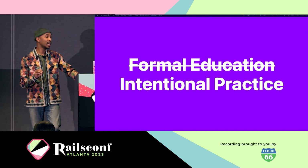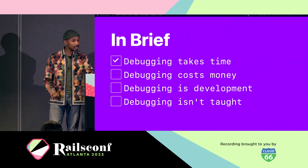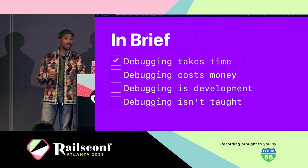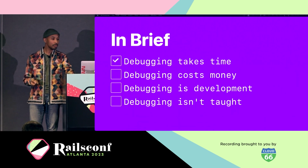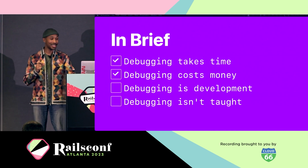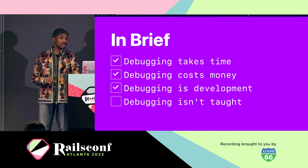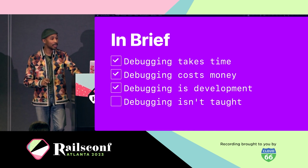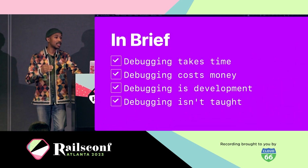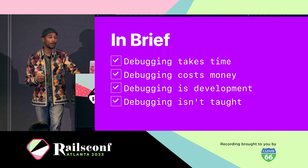And just to recap why I think becoming more competent with debugging is so important in the first place, debugging takes time. Most of us spend a significant portion of our time and effort and money on debugging rather than constructing code. Debugging costs money. Finding and fixing bugs is the single largest expense in the software development lifecycle. I still find that so surprising. Debugging is development. Competency in debugging correlates to competency in programming. And lastly, debugging isn't taught. And the majority of us have had no form of education in debugging, and those of us who have may not actually be better off for it.